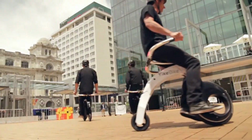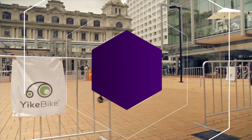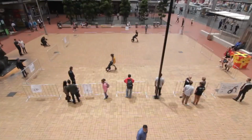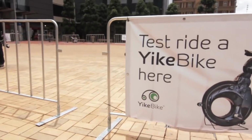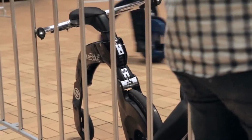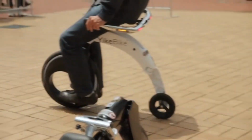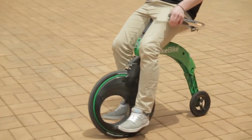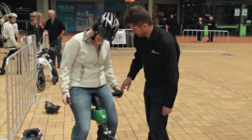The Yike Bike is ideally suited for getting to and from public transport, as well as a fun way to travel to your favorite local cafe on the weekends. The Model V is constructed of hydroformed aluminium and composite-reinforced polymer. The Model V is slightly lower than the Model C, and comes with both a 2- and 3-wheel configuration.